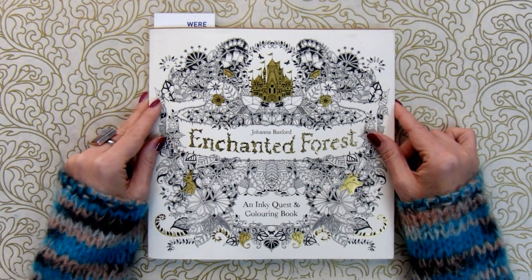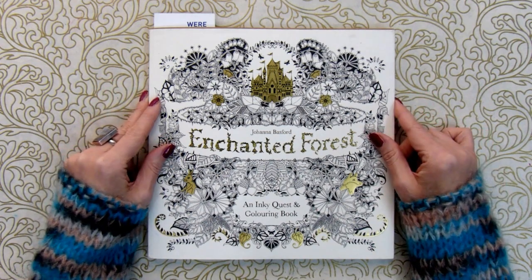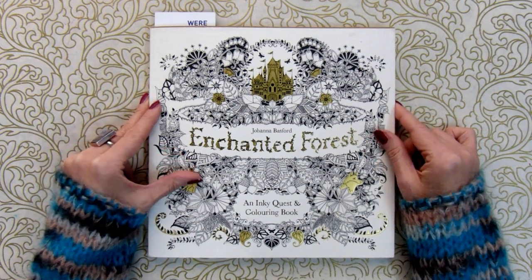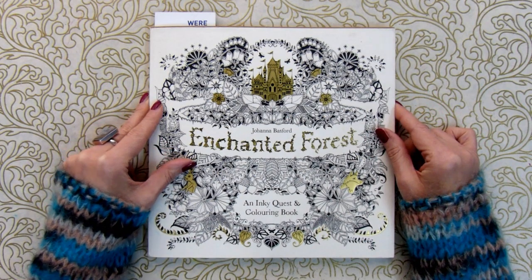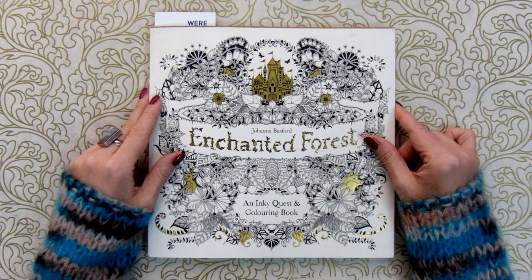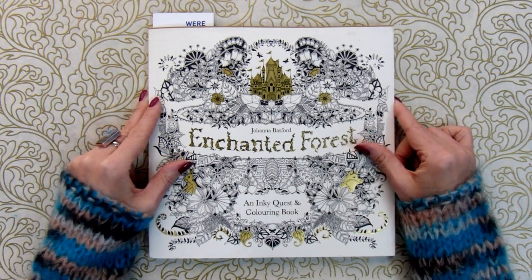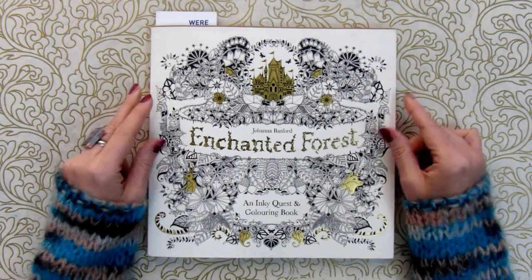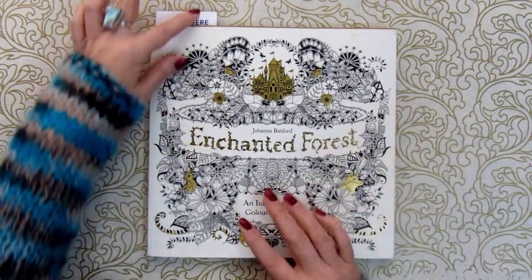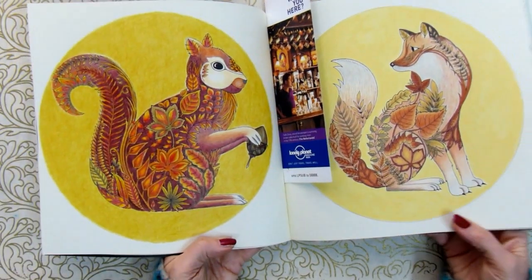Some people colored in Joanna Basford's books, and so did I. As you can see, I decided to color in Enchanted Forest by Joanna Basford. My first thought was to color in Circle of Life, but I'm glad I didn't, because I've got quite a lot of illustrations from that book, and not that many by Joanna Basford. And I decided to color this squirrel.